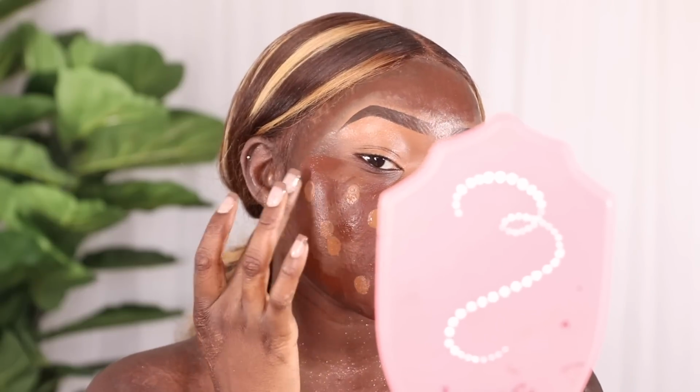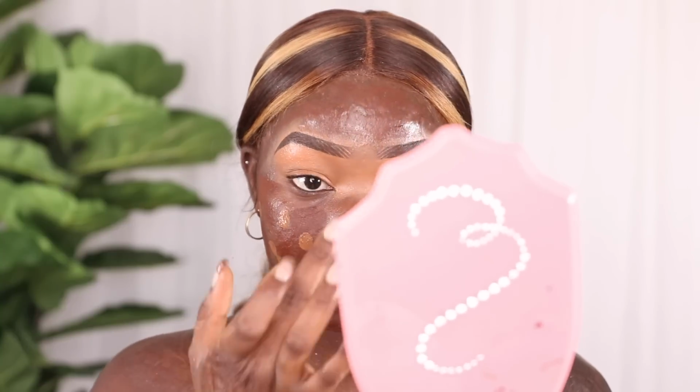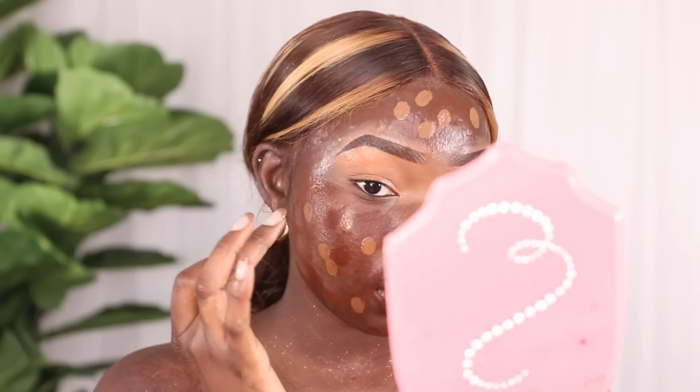My foundation today, I am going to be using the NARS Natural Radiant Longwear Foundation. I really like this because it's not super heavy on the skin, but it does give me the coverage and it looks so beautiful, like skin-like. I'm just gonna go ahead and dab that onto my skin. This is a bit too light for me, but with the concealer that I applied earlier, it's going to blend very nicely. Now I'm gonna take my Morphe brush.